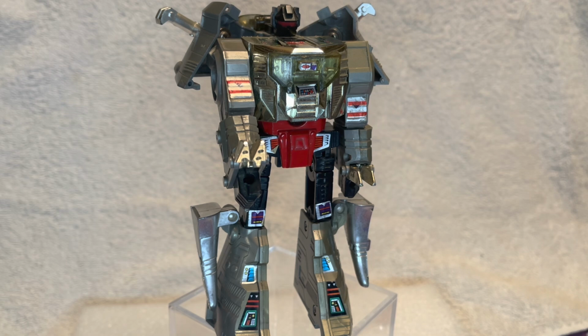That said, those of you that follow my posts on Instagram know that I've started dipping into the new Studio Series 86 range, as well as some of the War for Cybertron figures. And I'm happy to look at some of those, and no doubt we'll be looking at them in the near future. But I was really impressed with Studio Series 86 Grimlock, and I'm really keen to put the two together at some point.